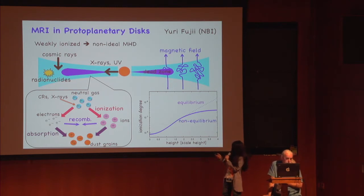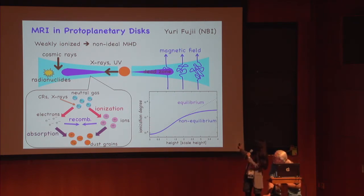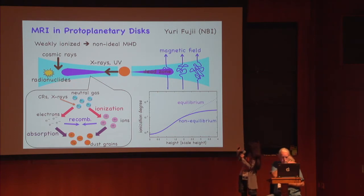So I'm calculating chemical equations. I'm solving rate equations with MHD to see the non-ideal MHD effect, and I'm doing this time-dependently. This is one of my plots. This is the ionization degree, and the ionization degree with non-equilibrium chemistry is slightly lower than the equilibrium value. So maybe it's worth doing chemistry with time evolution. Thank you.